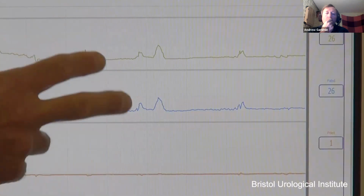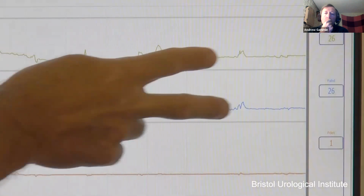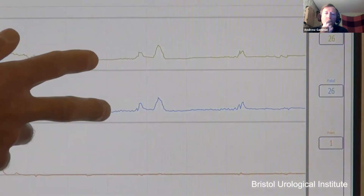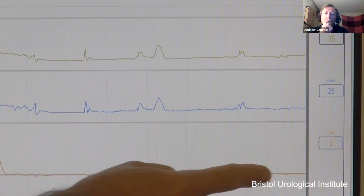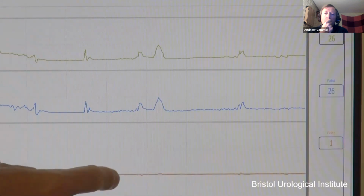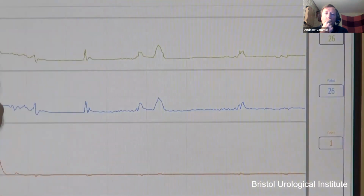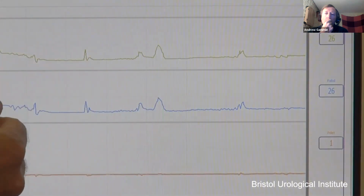Another quality check is the existence of live signal, these small variations in pressure as our patient breathes or talks. And you should be able to see slight movements on each line that are almost perfectly cancelled out on the P-det. That assures you that pressure is being picked up from the live patient. So that's your second quality check passed.